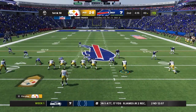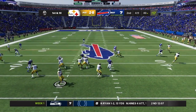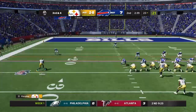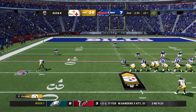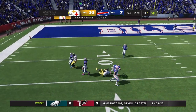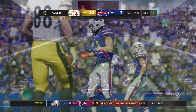Johnson has seen his share of targets increase in his first 2 years in the league, and last year finished with 88 catches. Continuing to work on grabbing everything that comes his way. A nice catch there. On third down, Roethlisberger throwing left side, it's complete. And he will have a Steelers first down.